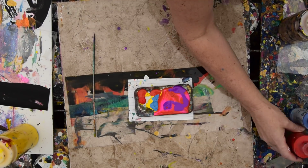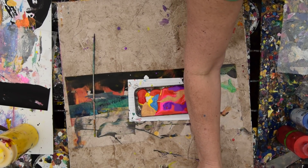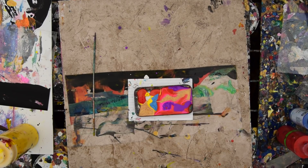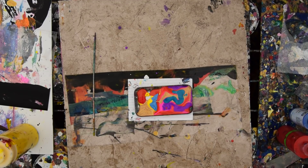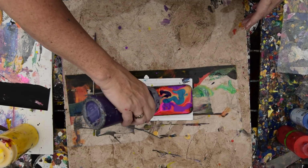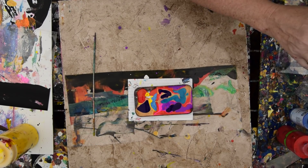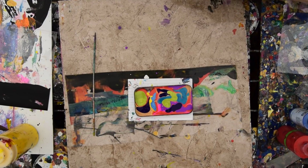That's just mostly red. I love my gold made with mica powder. I have some turquoise around here somewhere. Where are you? There we are. And I am going to probably... I'm just going to have some fun making up some colors that I love. And then we'll see what happens from there.